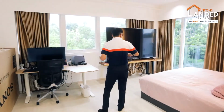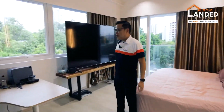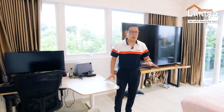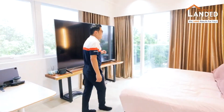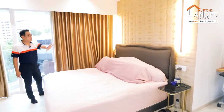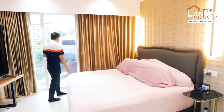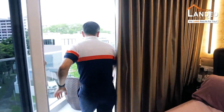Okay, it's got a huge king size bed. Of course, the owner has a good sized TV here, really good, and he has his workstation as well. Okay, yet there's still really room to roam around. He's got one more smaller workstation behind actually. Okay, you've got a good size bed, feature wall, not just a king size bed, you can also squeeze in two nightstands comfortably.